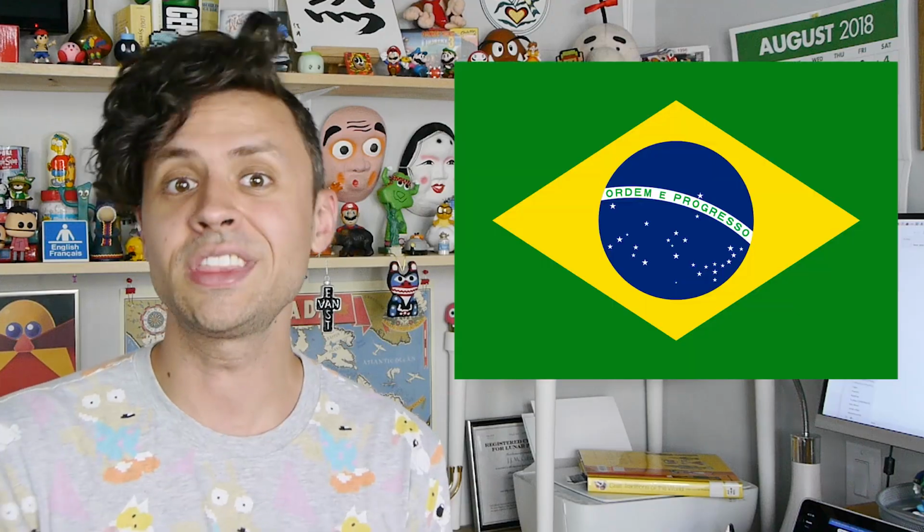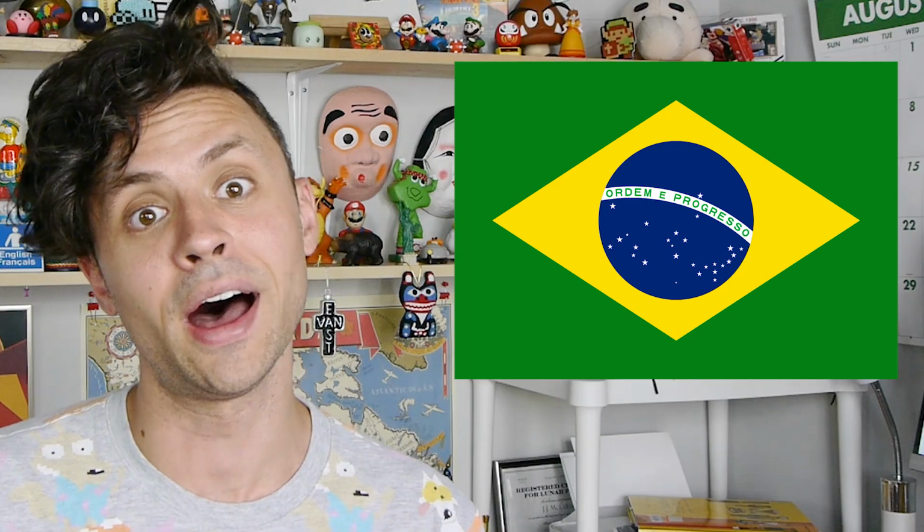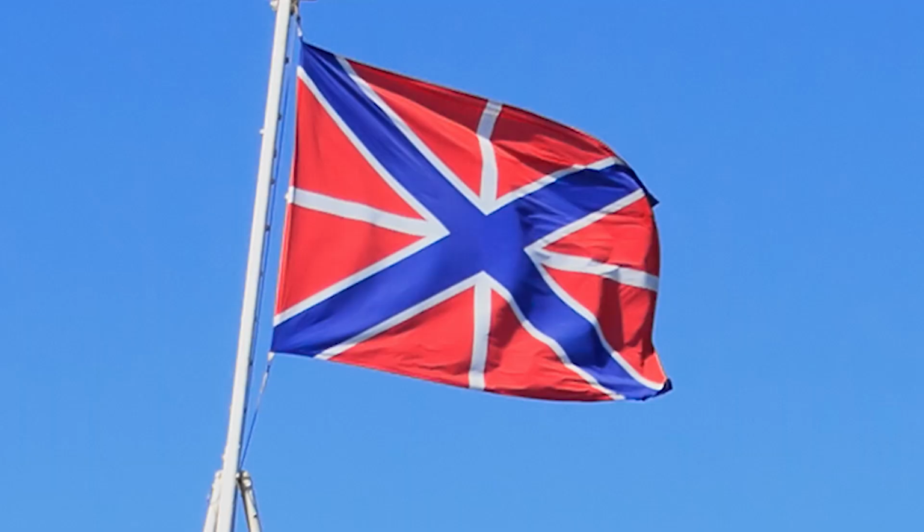This is the flag of Italy, we all know that, right? But did you know that in some circumstances, this can also be the flag of Italy? Or how about this, the flag of Brazil? But this can also be the flag of Brazil. And whose flag is this? Would you guess Russia? Almost every country in the world has a secret second flag, much like these ones.